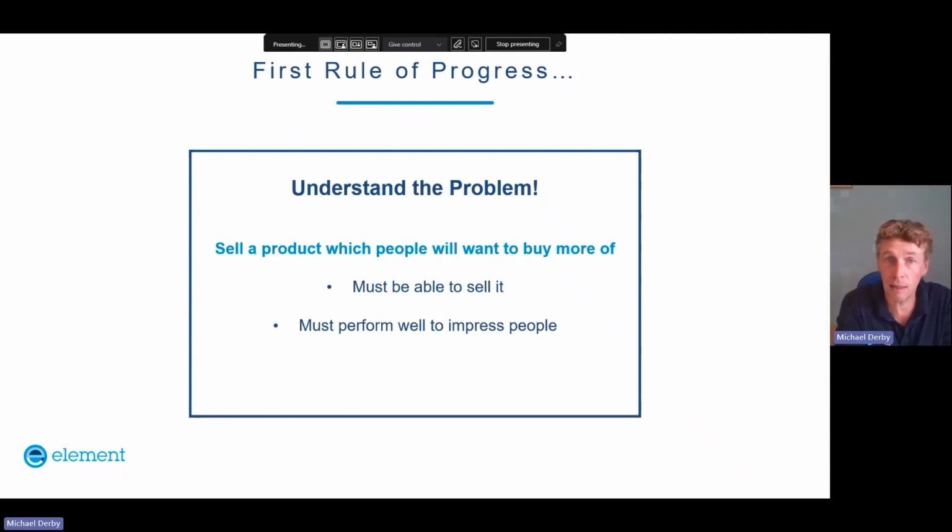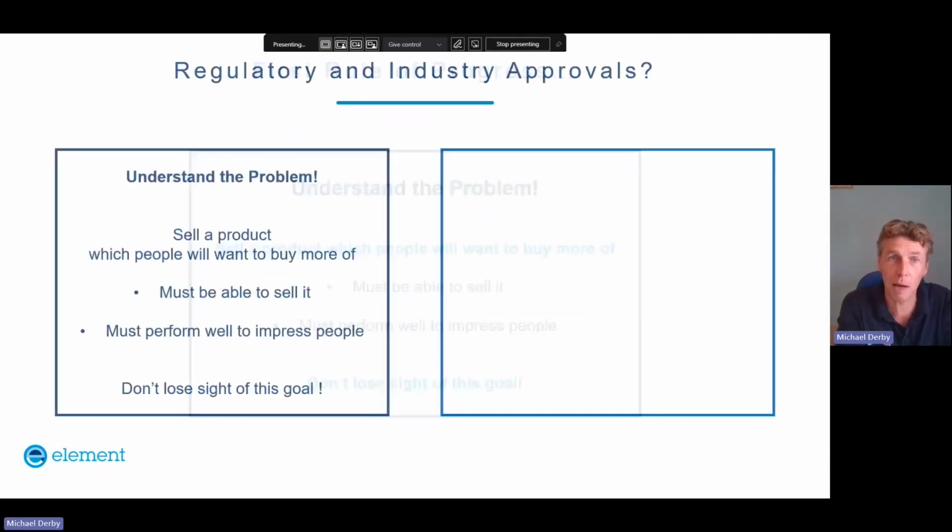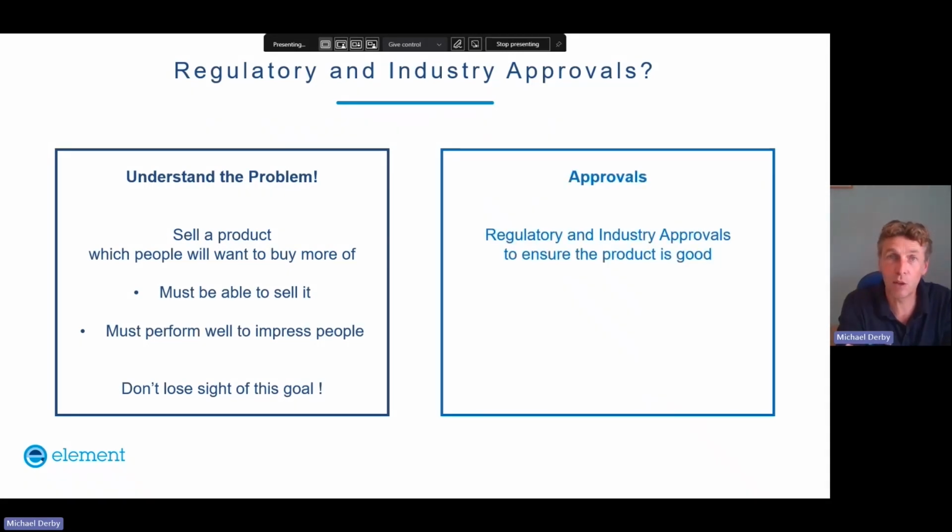Now, those two things are linked here. But don't lose sight of that goal. That's what it's all about. And how do you achieve that? Well, actually, all of these regulatory approvals are all based around achieving that. It's very easy to think that innovation is all about getting an exciting product out there and that regulatory approvals are somehow a hurdle or a hindrance to innovation. But the reality is that innovation is supposed to be there to make sure your innovative products get onto the market in a good way.